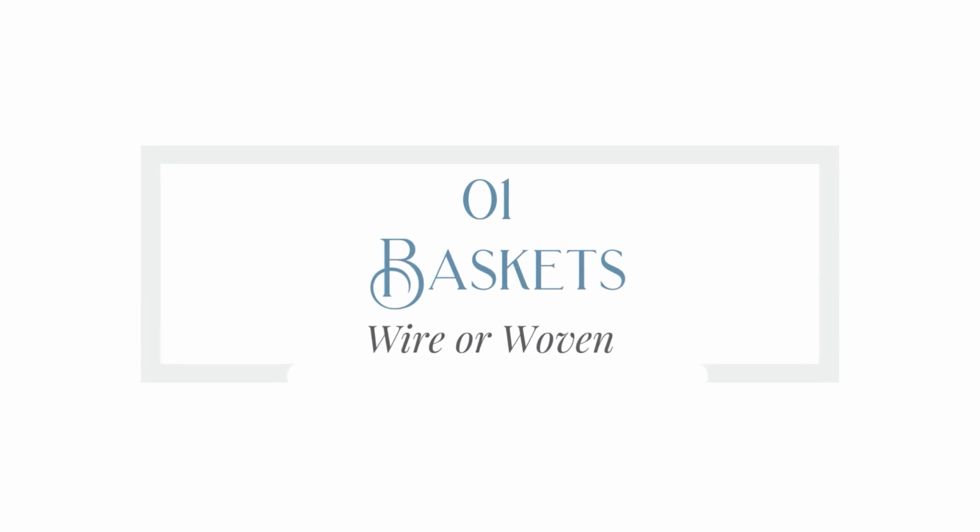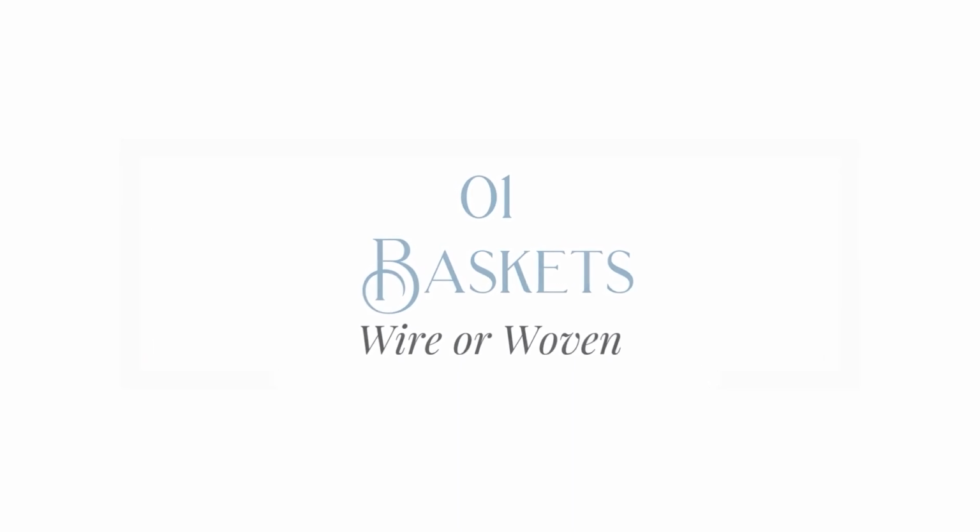Number one is baskets, wire or woven. Big, small, different shapes, and even picnic baskets. I use baskets for literally everything. I just think that they're much prettier if you have to store something or even hide things.